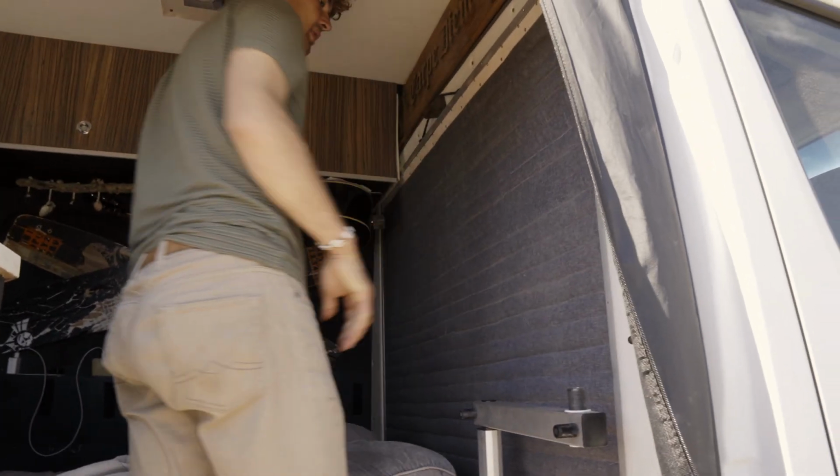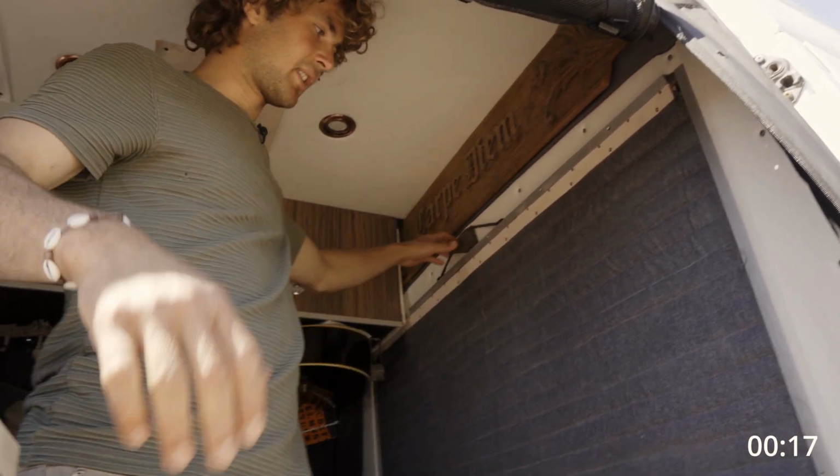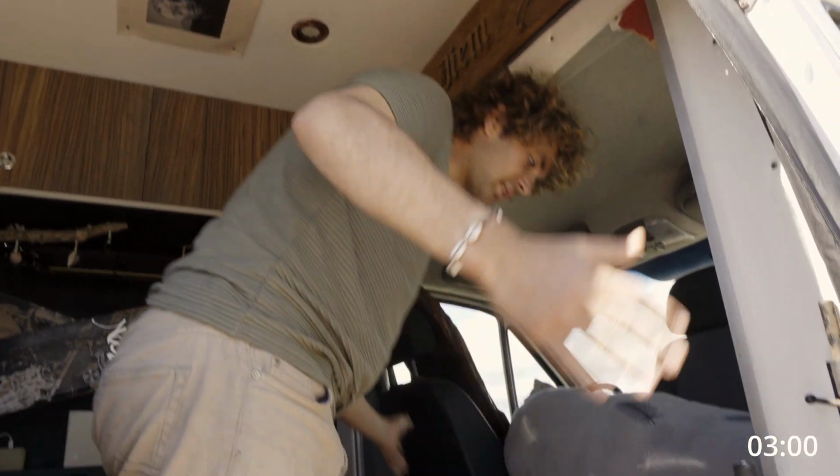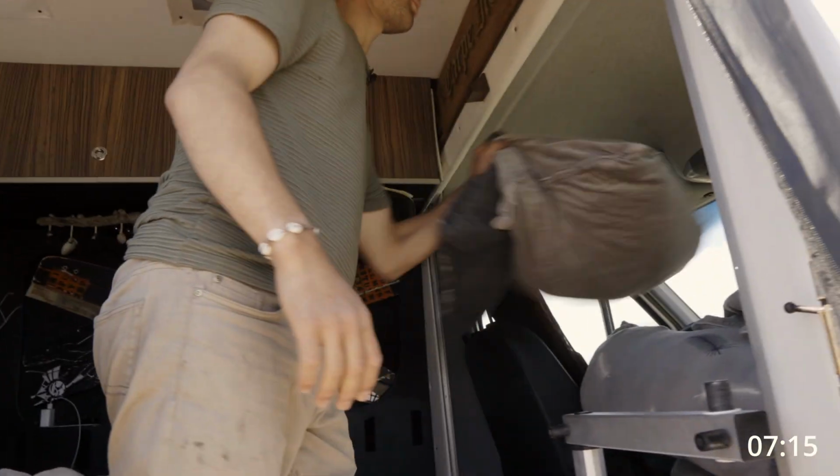If you just woke up, the curtain is still up. You want to bring in the light, you literally just pull this down and there it is. That's the whole procedure. If you want to make the bed, it's also pretty quick.